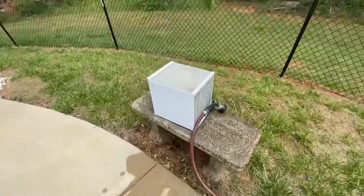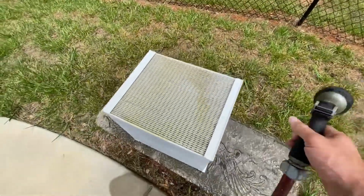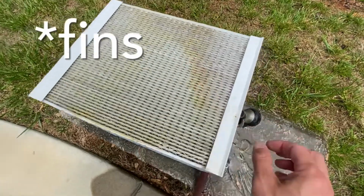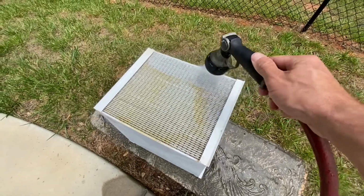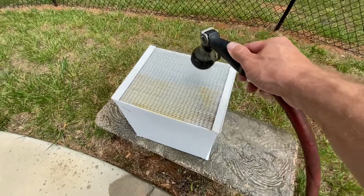Now we're going to work on this core. I'm not going to use as much pressure on this because you got these little fans, kind of like a radiator, and I don't want to bend them up. I think that will mess up the airflow. So I'm just going to make my way all around this thing and rinse it out really good.